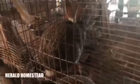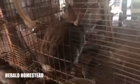These have not been named yet, but here's a black female, another black female. These are New Zealands. This is a brown male. Here's a gray one. I believe this is another male. And our main buck, Brownie, just passed away. He was about 3.5 years old and died naturally. So we have some replacements.